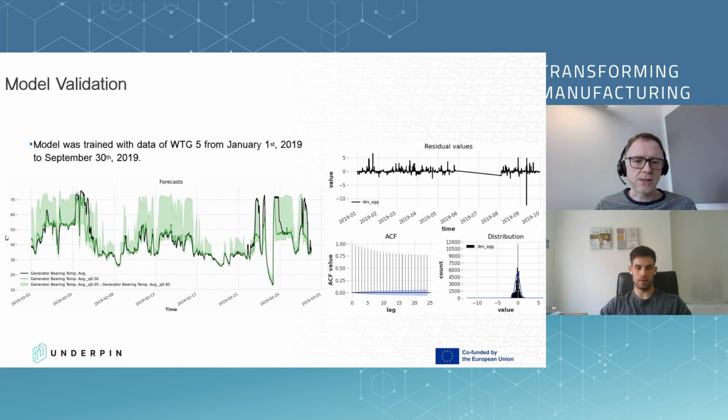Here you can see some results. On the left side, you see the curve. Basically, the black curve you can see here is the measured temperature. The dark green curve is what we are forecasting. And the light green is basically what I described before, the quantile, where we are predicting the normal operational range of the temperature. And if it's out there, then there could be a problem with the generator.